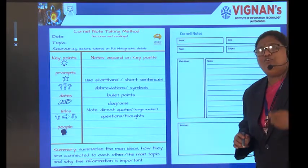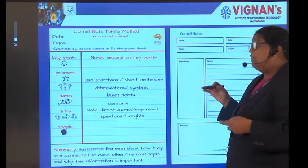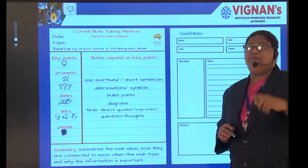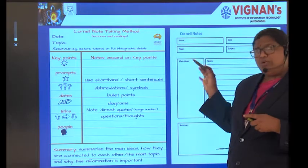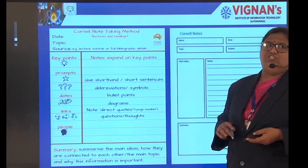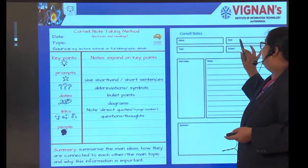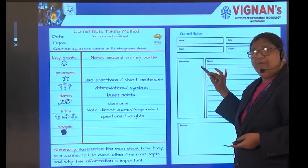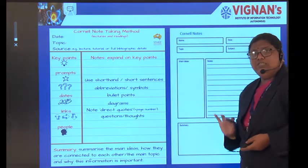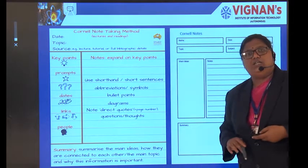In general, when you go for any biographies or any kind of classification mode, for classification again we go for tree diagram. That means in mapping method. Even this method also you can select for that, but mapping method would be appropriate for classification. So name, topic, date, subject, and then main ideas of the key points, and here notes related to the key points, and down summary. So in this format you are supposed to write Cornell method.